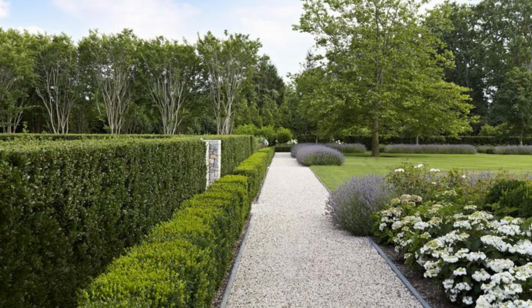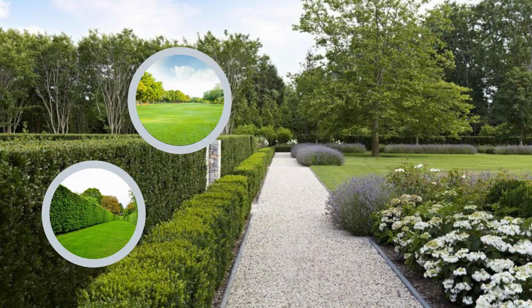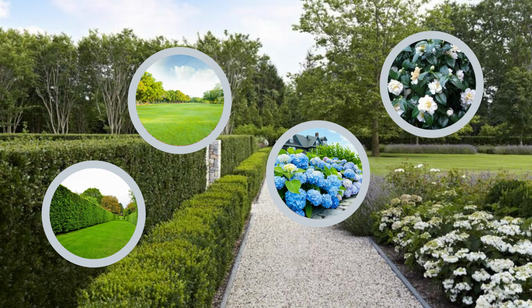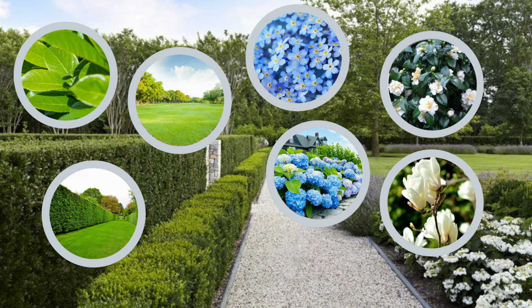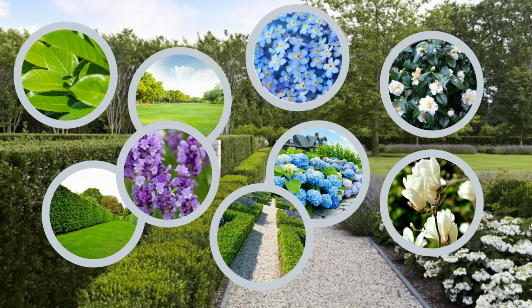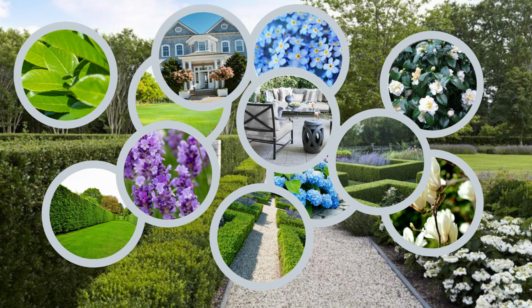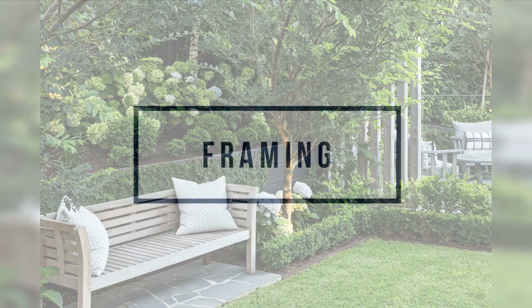Some common elements of a Hampton's garden are hedges, open lawn areas, hydrangeas and other classic flowers, a colour palette of rich greens and muted whites, blues and bluish purple, gravel pathways and driveways, geometric shaped garden beds, symmetry, outdoor entertaining spaces, and of course, if the budget allows, a beautiful pool. Let's dive into some of the details.